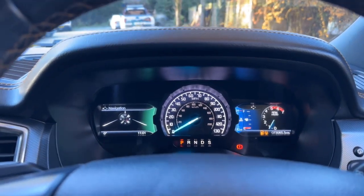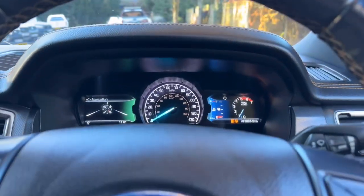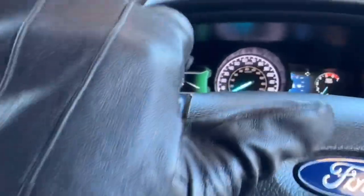Handbrake's on, obviously I'm not wearing my seatbelt. Just turn that down. And steering wheel controls, this here controls this screen here. Lots of different options. Down below is your cruise control, and then this one here controls that screen there.